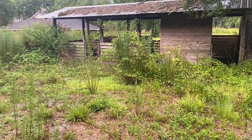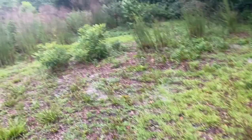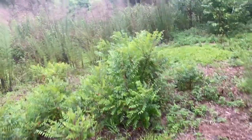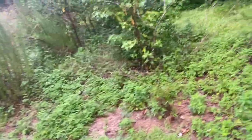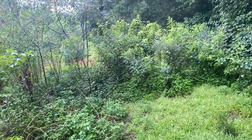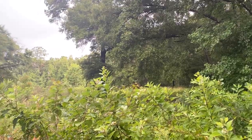So here we are on the back side of this thing here. Looks like a couple small fields that are gonna have to get cut. And ties over into this, which this is some big nasty stuff over here. No telling exactly what this is. Got some small trees that need to come out. No big deal. Deer aren't going to be happy about losing that.